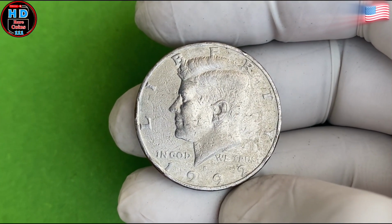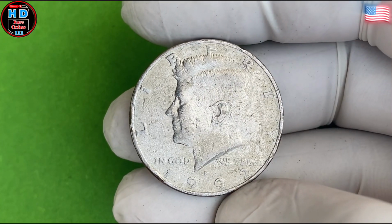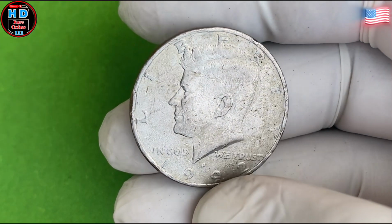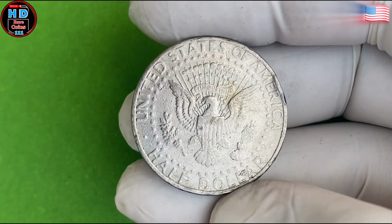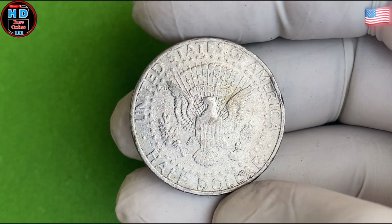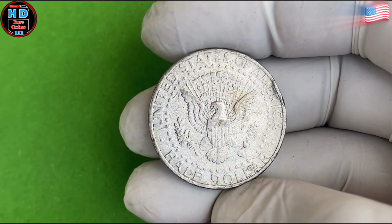Many collectors see value in having a well-rounded collection that includes coins from specific years, particularly if those coins hold some sort of rarity or unique characteristic. The 1992 Kennedy half-dollar, especially if you happen to find one with an error or in impeccable condition, could be a valuable addition to any collection.